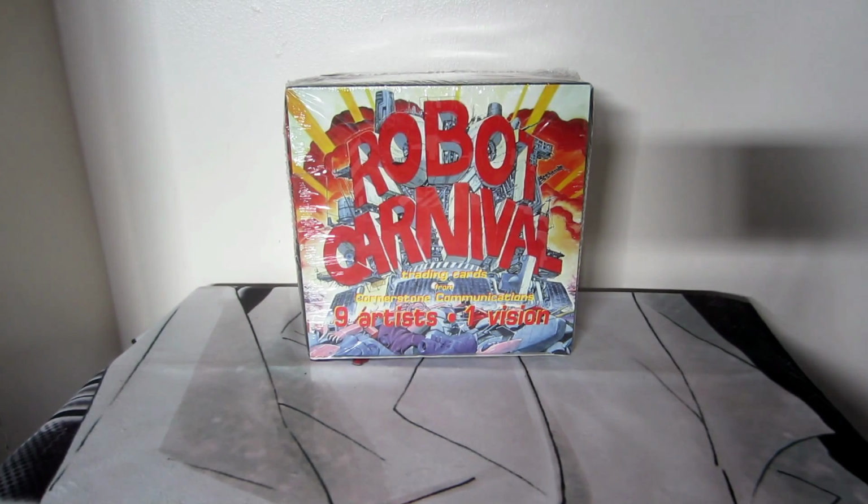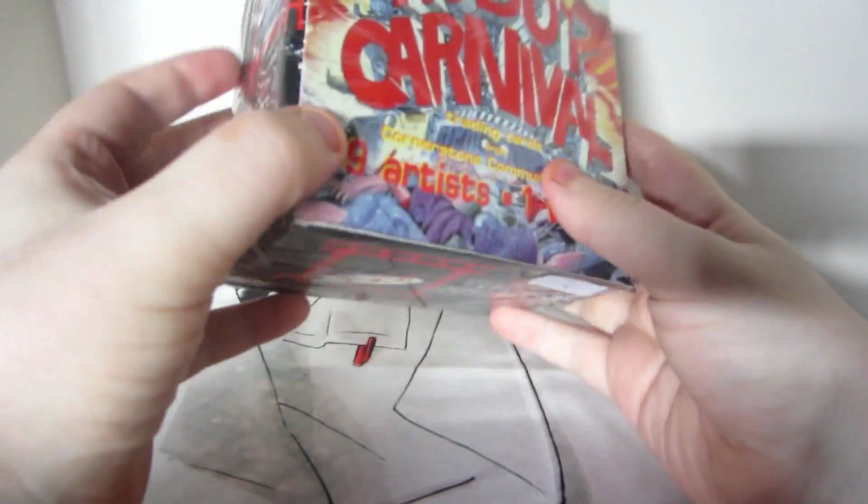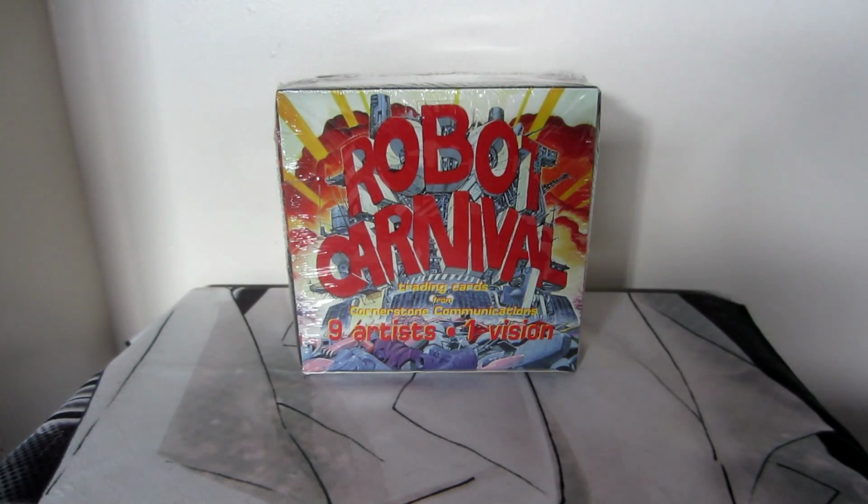But anyway, Discotheque are also finally going to be putting it out on DVD. It's going to see a proper DVD release very soon, in the coming year or whatever. But I was looking on eBay, I was just curious what's out there for Robot Carnival, what interesting things are there? And something that caught my eye was this, which is trading cards. And this is an entire booster box of Robot Carnival trading cards.